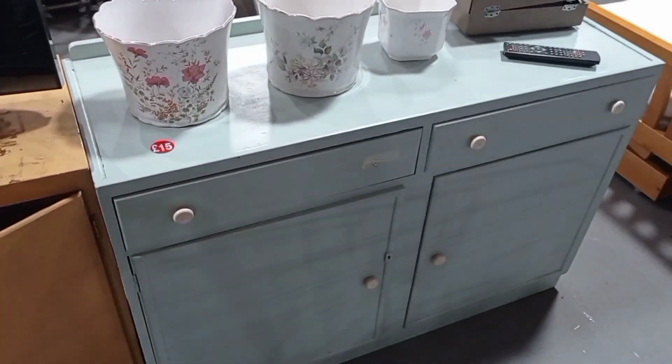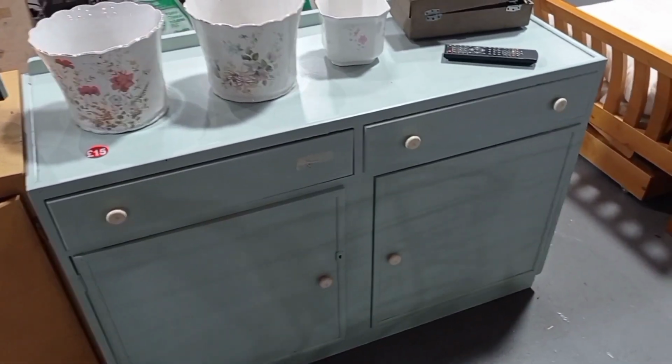£15 for this piece. Could be good, but I think I prefer the other piece.